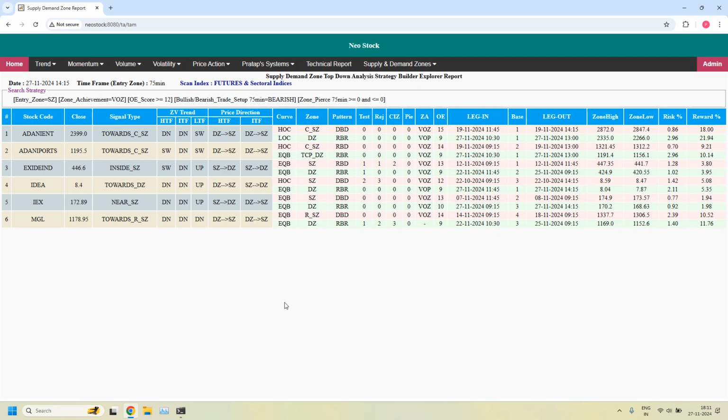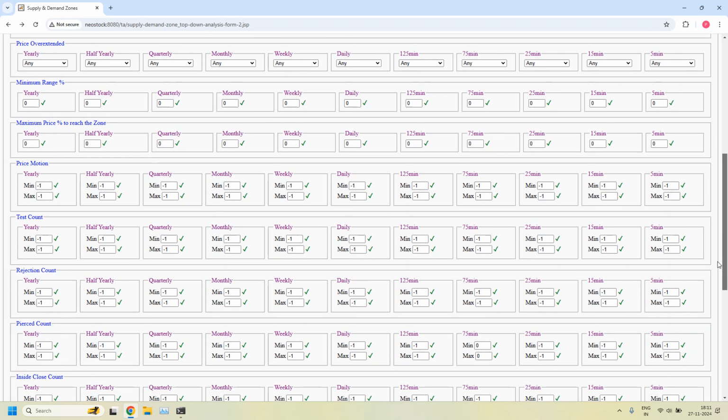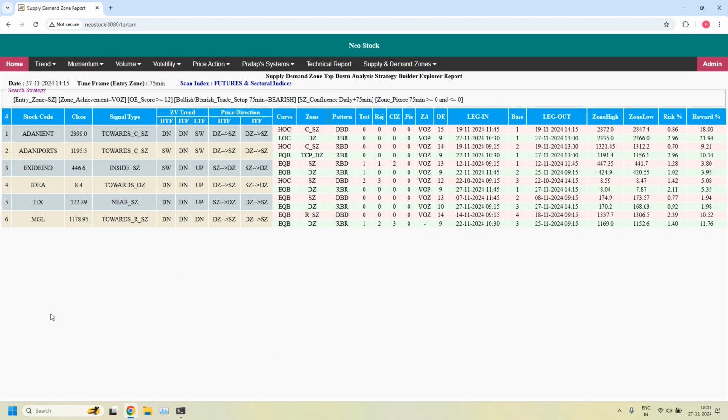So the first filter is based on LTF and ITF supply zone confluence. That is 75 minute supply zone with daily supply zone confluence. I am enabling that filter. So with this filter we got 6 stocks. That means in all these 6 stocks, these 75 minute supply zones are part of the daily supply zone. Because 75 minute supply zone is part of the daily supply zone, and also daily trend is down. That is nothing but ITF trend.